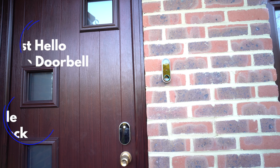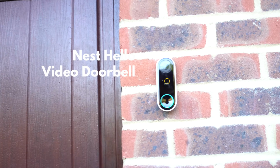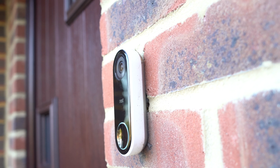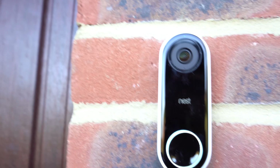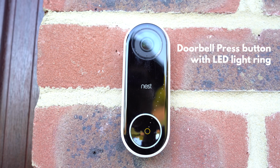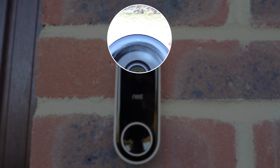Here you can see a Nest Hello Video Doorbell and a Nest Yale lock. This is the Nest Hello Video Doorbell, and you can see how it's attached to the wall. It's got a very nice, elegant design. You can see the camera in the top there. Just underneath the camera are the infrared LEDs for night vision. And then you've got the button underneath with a white light around it so you can see very clearly, and the status light at the top there.